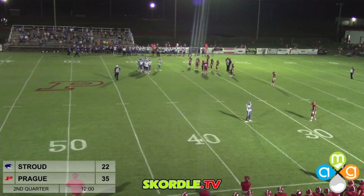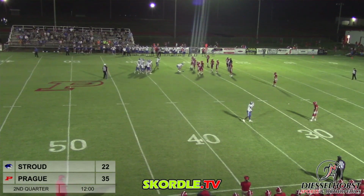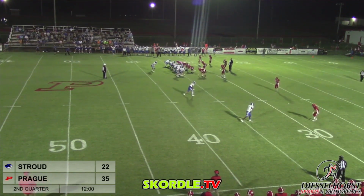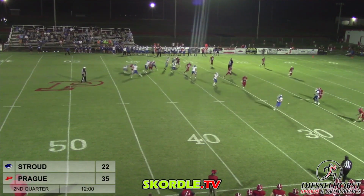Okay, and we're back. Second and 10. Stroud driving on Prague. See if we can actually get a stop right here. Come on, defense. Baker underneath the center, Blackheart behind him. Well, I believe that's number 40. So he's going to throw it to the right-hand side.